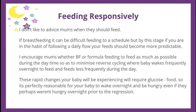So, feeding responsively. I don't like to tell parents or advise mums when they should be feeding, purely because breastfeeding is very, very hard to do on a schedule, and every day is going to be different. But if you're breastfeeding, by this stage, if you're in the habit of following a daily flow, your feeds or the time that you feed should be becoming much more predictable.